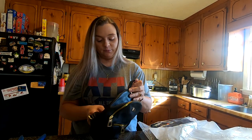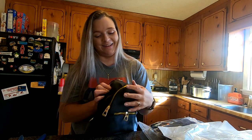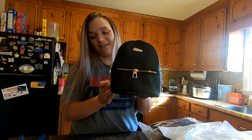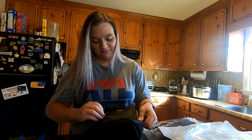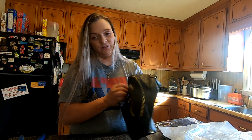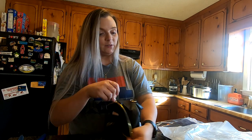Wow, that's real small. Real small. So this is supposed to be like a little backpack. That's real small. That's smaller than what I anticipated. Can y'all even see how small that sucker is? Like that's a joke. Oh lordy.